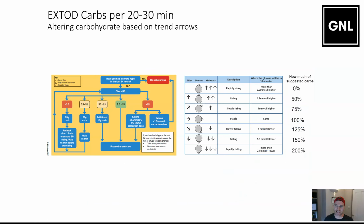If you want to know how many carbs you should have, this is a fairly simple table to follow. This basically says where is your glucose level and how many additional carbs should you be having. So if you're between 7 and 15, possibly don't need anything. If you're between 5.7 and 6.9, an additional 15 carbs. If you're between 3.5 and 5.6, an additional 20. So that's if the glucose level is stable.